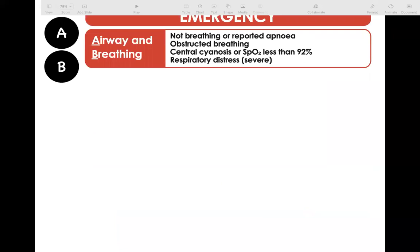So obviously we're worried about A, B, C, D, E things. So if there's an airway or breathing issue, so if the patient is apneic, there's stridor, obstructed breathing, it could be just secretions in the mouth or the tongue, or they're snoring, these are things to worry about.